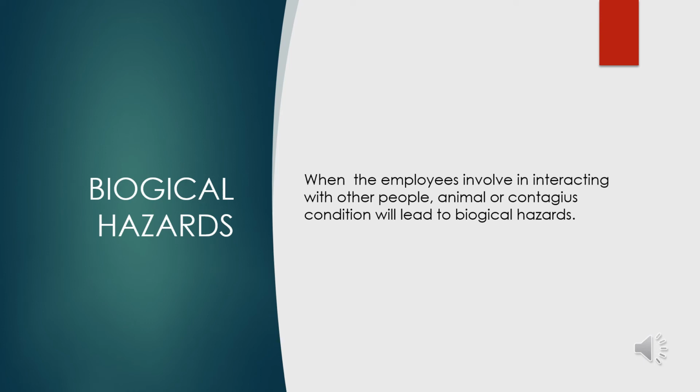Next is biological hazards. Employees with roles that involve interacting with other people, animals, or contagious conditions are prime candidates for exposure to biological hazards. These risks include animal droppings, fungi, viruses, blood, and mold, and also the virus that is attacking our country nowadays, coronavirus. This is also in this category.